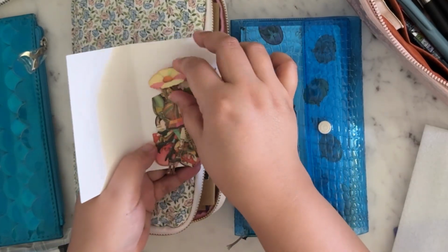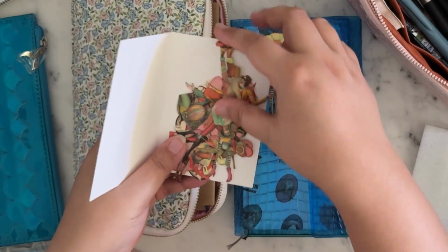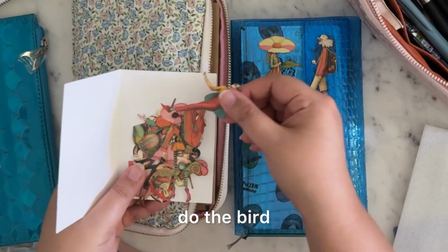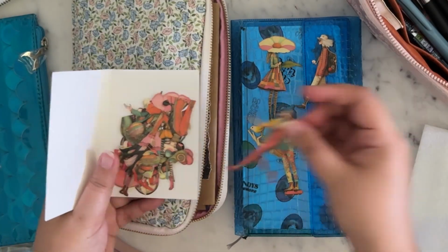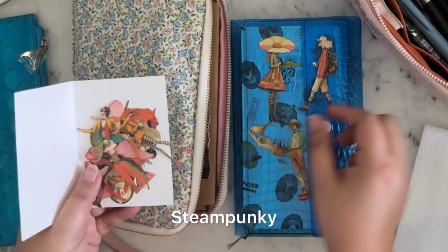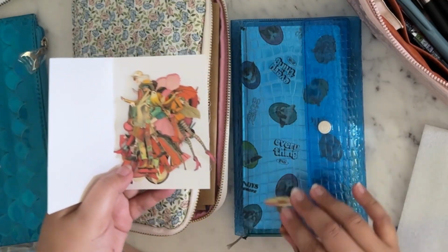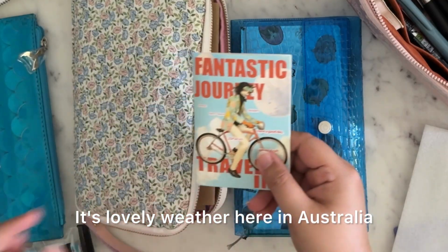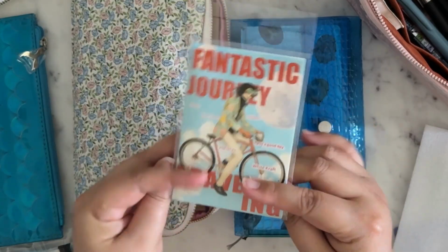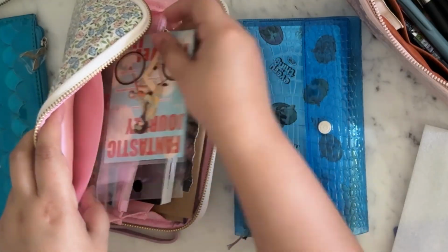Yeah, so cute. That's with a bird. Yeah, some fun stuff. I think it's kind of steampunky, right? Steampunky. It's spring here, so I'm full of colors. It's lovely weather here in Australia, if it's not storming. But yeah, it's been lovely lately at the beach, and I haven't swum yet.